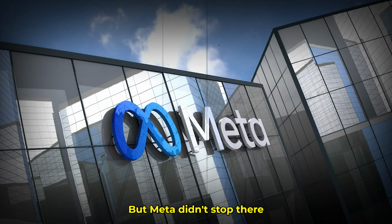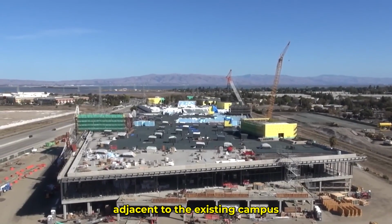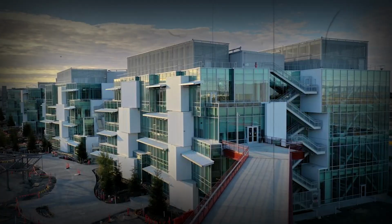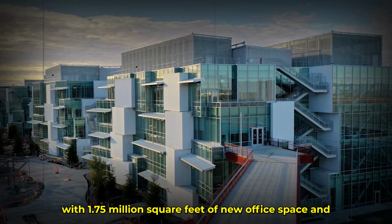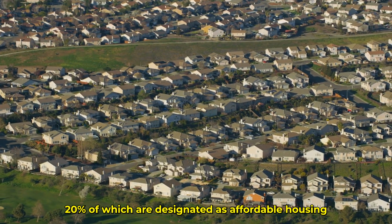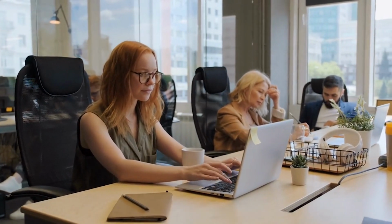But Meta didn't stop there. They're developing an entire community called Willow Village, adjacent to the existing campus. It's not just office expansion, it's the creation of a city within a city. With 1.75 million square feet of new office space and 1,500 housing units, 20% of which are designated as affordable housing, Meta addresses local housing shortages while reducing commute times for employees.